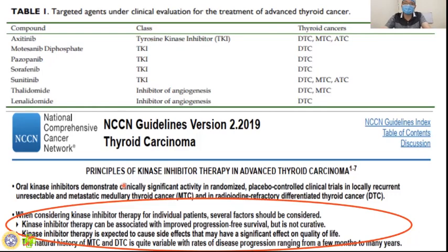Targeting therapy is a promising systemic therapy in DTC, especially for patients with RI refractory tumor. There are many phase 2 and drug trials involving tyrosine kinase inhibitor, multi-kinase inhibitor, and angiogenesis inhibitor. However, there are several factors that must be considered before and during the therapy, such as the side effect and the cost. After all, targeting therapy can only prolong the progression-free survival, and surgery still remains as one of the best curative methods.